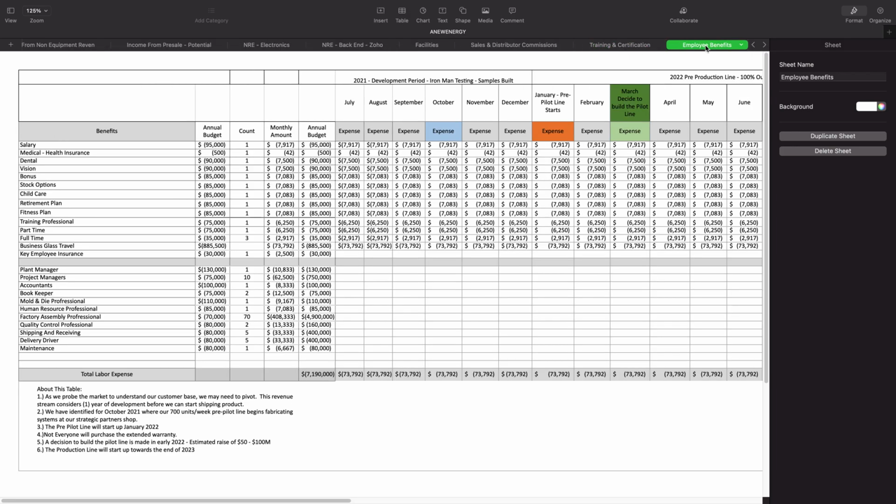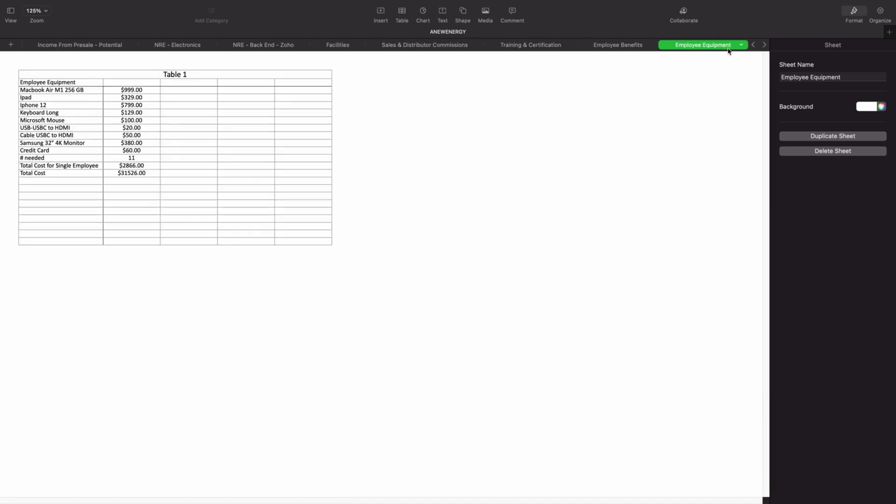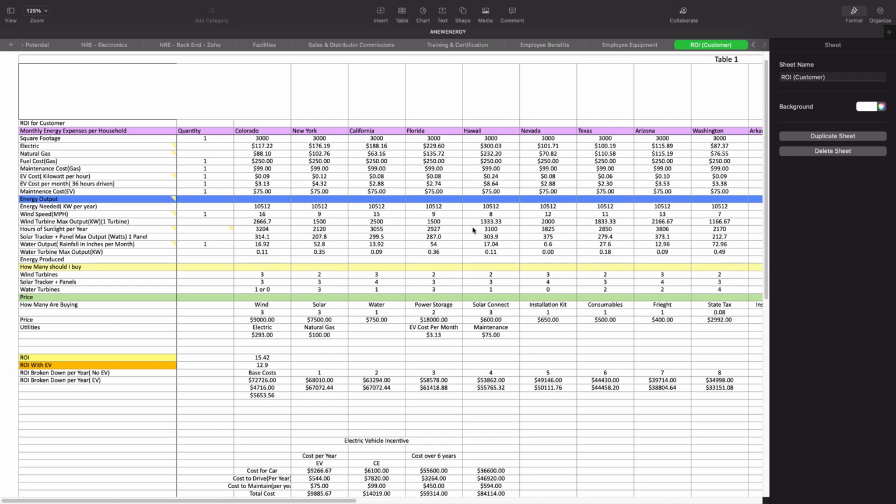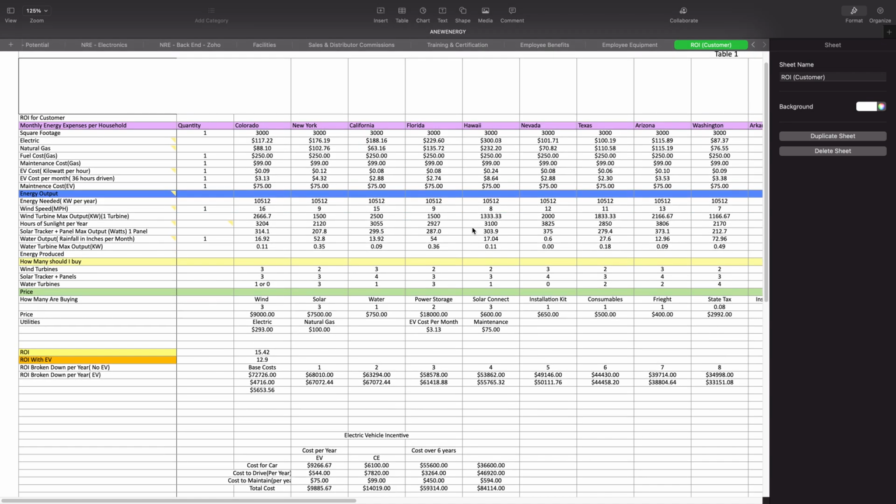We've got employee benefits here. You can look at what we're doing for everybody there. We've got employee equipment, computers, and things like that. We've got the return on investment for the customer. This is an interesting spreadsheet, and this is actually the foundation for our algorithm.